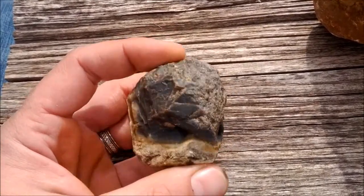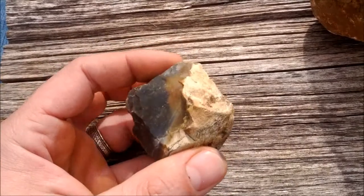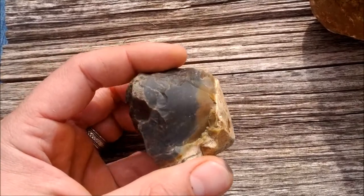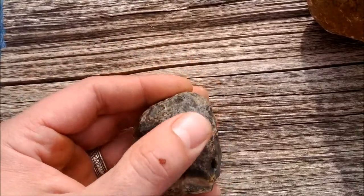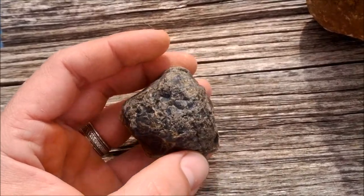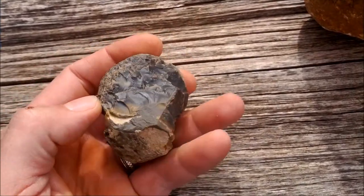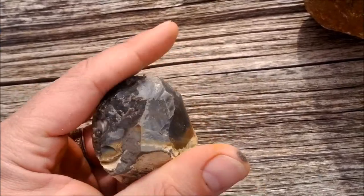This is a hammerstone, a Sonora flint hammerstone. You can see the cortex there, and the browns, and then the blacks. And you can see all the ancient damage from it, hitting other pieces of flint to break it down for tools and various reasons. But that would be an artifact there.